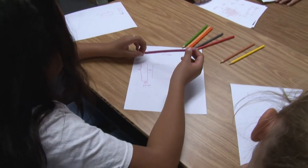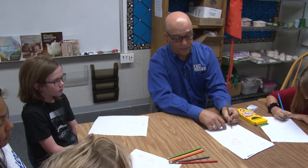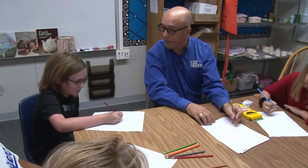All right. And when we take 9, 9, 5, and 5, what do we end up with? 28. 28 what? Square feet. Just feet on this one, right? Because we're going around it, so we have 28 feet.